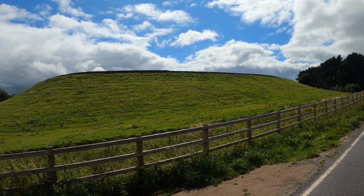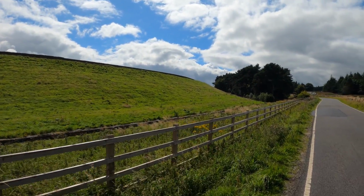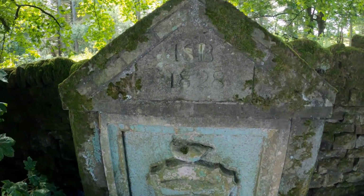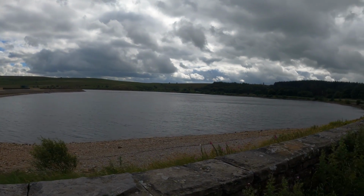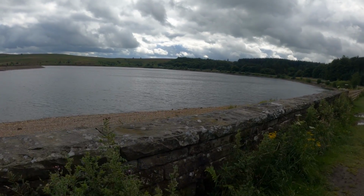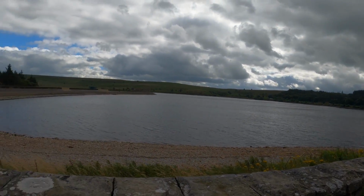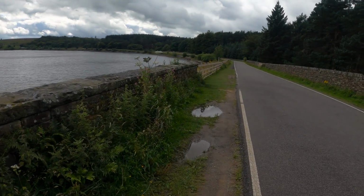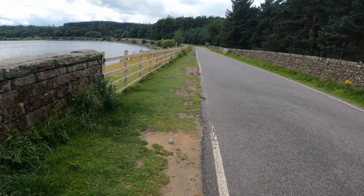Alright, so I'm presuming this is Redmires to my left. Let's check on the map. So this is one of 3 reservoirs at Redmire, and now I'm going to walk all the way around all 3 of them, which will get me back to near the bus stop. So probably a few kilometres yet.